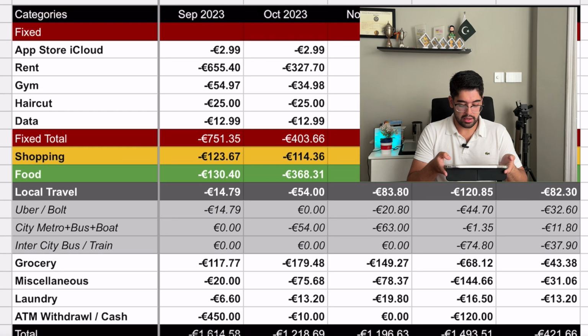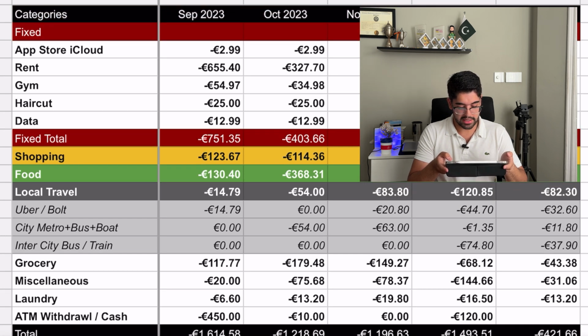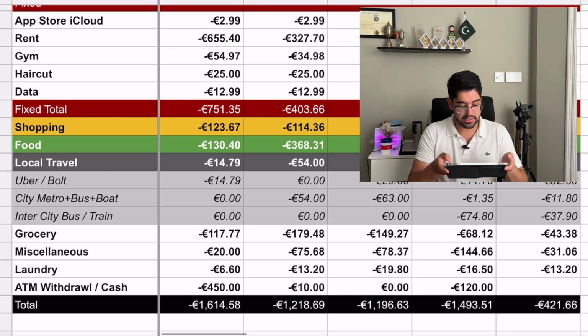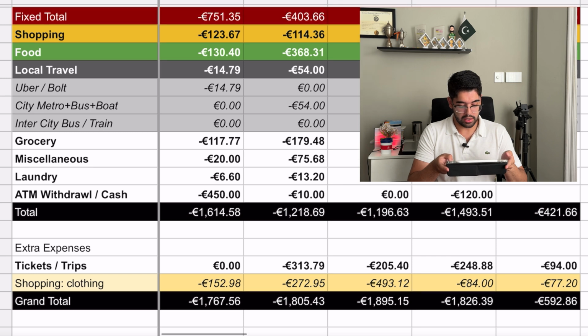In the first month, I had some cash and I bought a lot of things with cash. So maybe the first column might be a little less than the rest of the months because I used cash for doing a lot of things. I used cash for buying food and groceries. Even if you look at the grocery numbers, they are much lesser than October and November. Similarly, the food expense is much less than the following months. That's the reason, because in the start I was using cash. You can ignore this row, and I will explain that later.